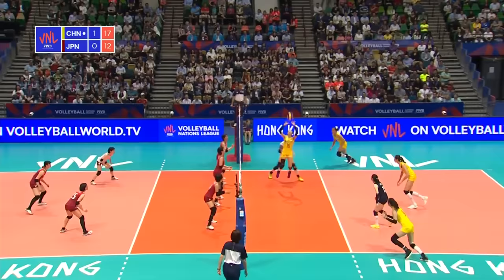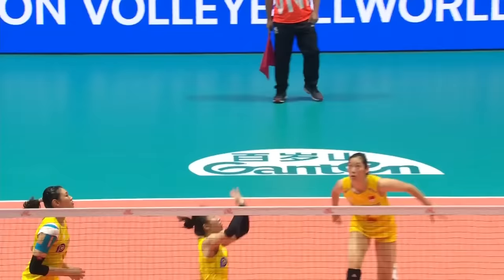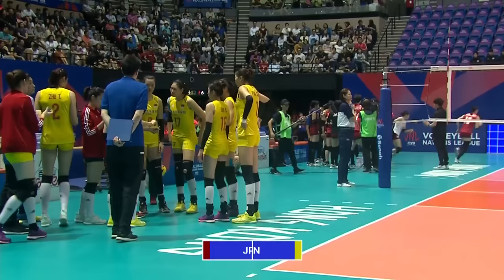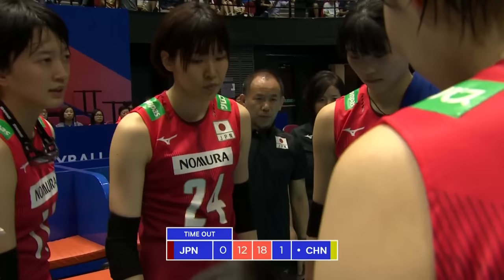Oh, that timing is just exquisite. So as that ball touched the hands of Ding, Zhu was beginning her spike approach. And everything just ended up in the right place at the right time. That level of consistency, level of understanding between the Chinese team at the moment that has them with a 6-point advantage on this technical timeout. Timeout, excuse me, they're leading by 6.